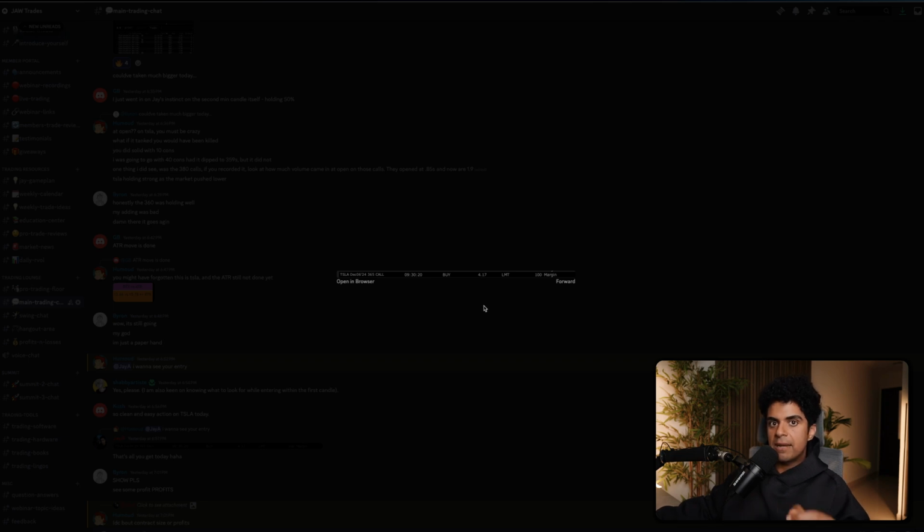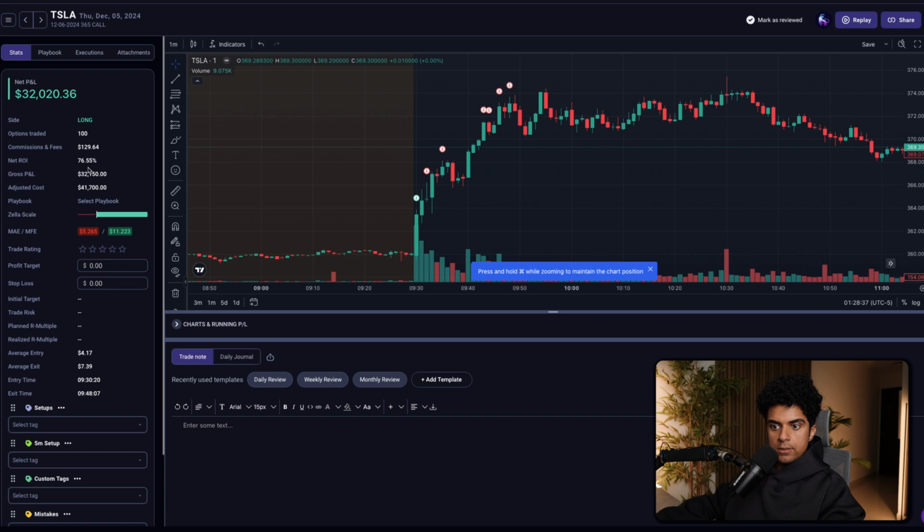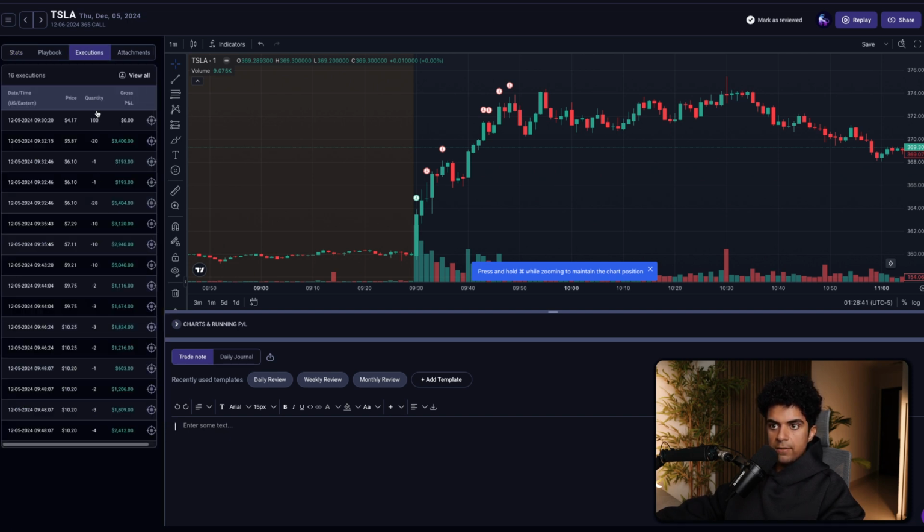So now let's take a look at my TradeZilla and where I actually exited. So here's my TradeZilla on this trade. I'm going to just mark it down in front of you guys. If we look at the executions, my first entry was 100 contracts at 4.17. First exit, 20 contracts. I took 20 contracts out and then I took a bit more. So yeah, 5.87, 6.10. You guys can see all my exits right here.